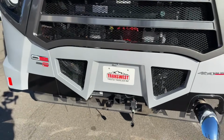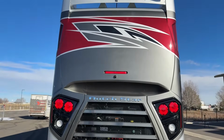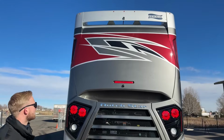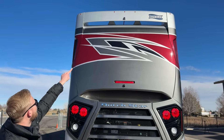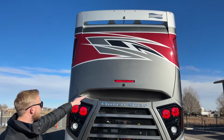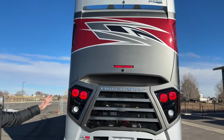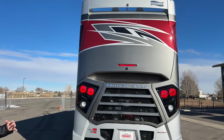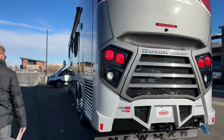And then if you look above that, you can take a look at the cameras on this coach. So we'll see a little more of this when we get into the cab. This one was equipped with the 360-degree camera system. So you're gonna have a backup camera all the way up top, as well as a lower camera down there that's gonna look down to your hitch. There's also gonna be multiple cameras all the way around the exterior of this coach, but we'll take a closer look at that when we get on into the cab later in the tour.